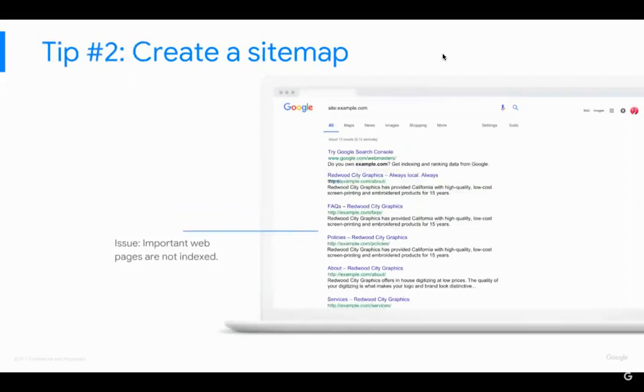Earlier in the presentation, when I showed you how to do a site search, I mentioned that it's a quick way to see if your pages are in Google's index. If you suspect or discover that pages are missing from the index, you want to find a way to help Google find them. Assuming that your website pages are properly linked, Googlebot will most likely find them eventually.